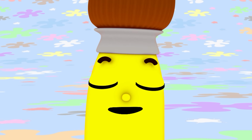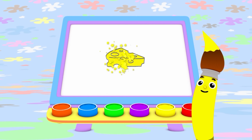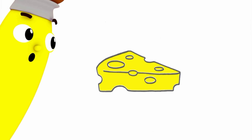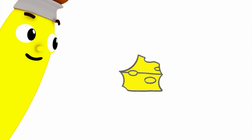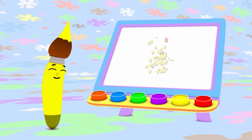What else can I paint with yellow? I know! Delicious, yummy cheese! Cheese is my favorite food in the whole wide world! Cheese is a tasty treat!